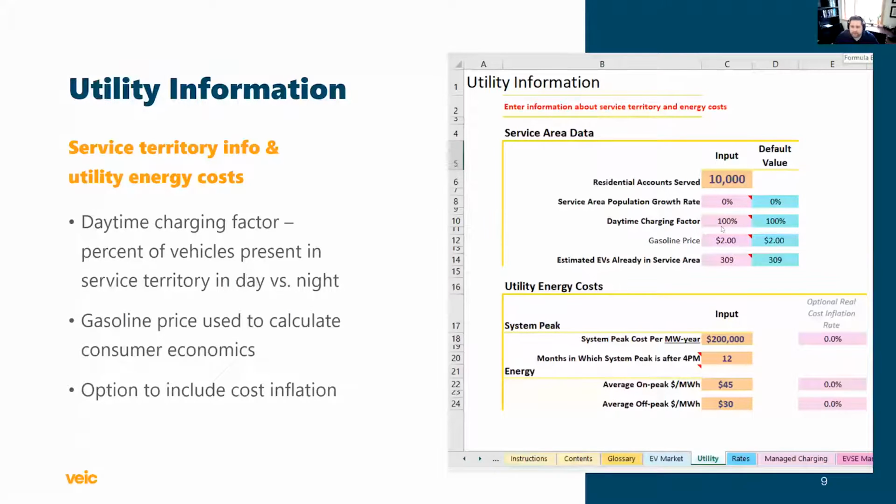So let's say, for example, you're in Peoria, Illinois, and you've got a lot of people who commute from Dunlap, Pekin, Metamora, Morton into Peoria during the day. In that case, you would say your daytime charging factor is over 100%. It's probably more like 150, right? Because all these people drive into town, they are plugging in their electric vehicles into the company provided EV charging on site, and then they go home. So their daytime charging factor would be high.